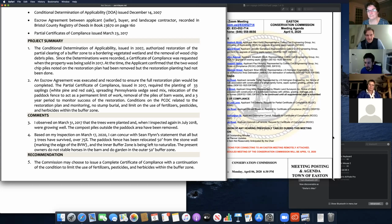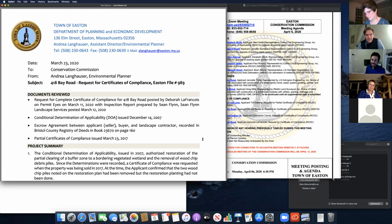I need a motion. I made a motion to issue a certificate of compliance with the continuation of the condition to limit the use of fertilizers, pesticides, and herbicides within the buffer zone. Catino, second. Caulfield, aye. Lundin, aye. Spady, aye. Thomas, aye. Catino, aye.